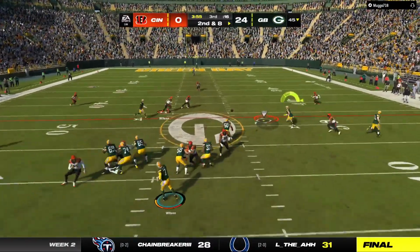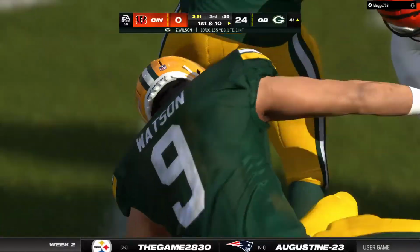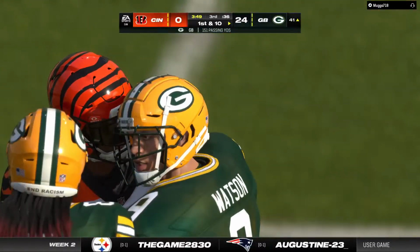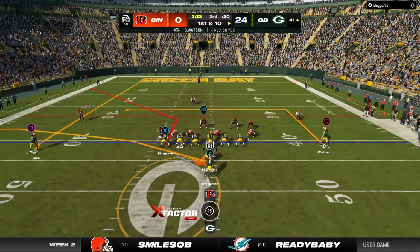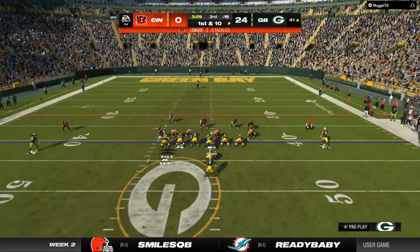Here's Wilson. Quick slant to Watson. And taking it across midfield and just shy of the 40. 68 yards receiving now for him in the game. And a first down on that last catch as well.